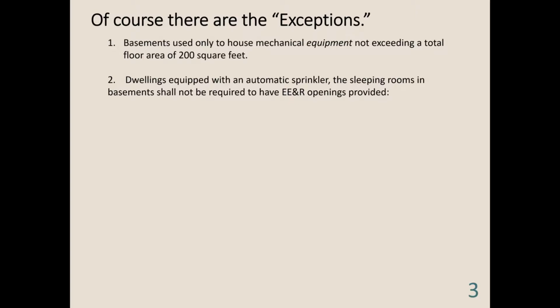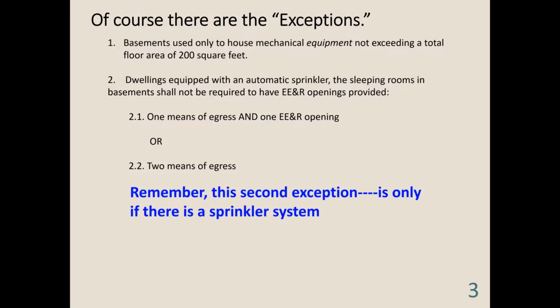Dwellings equipped with an automatic sprinkler. Sprinklers are kind of your get out of jail free card with a lot of this stuff. Once you have a fire suppression system, then emergency escape and rescue is not required. So you'd have to have one means of egress, but the second one is not required if you have a fire suppression system. Correct. And that EE&R opening could be in another room. It doesn't have to be in that sleeping room if there's a sprinkler system. So sprinklers are kind of a game changer.